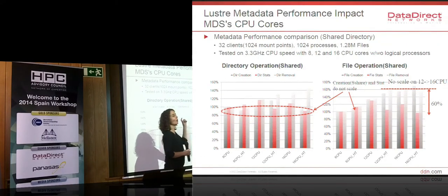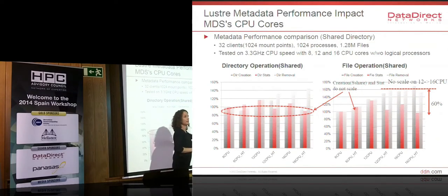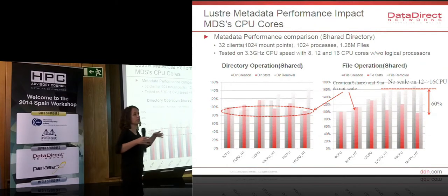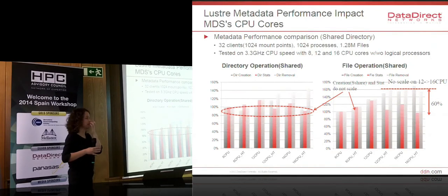So if the processes are all writing, doing stats or removing in the same directory, we don't have such a win on metadata performance. So it depends on your application. Do you have many processes, each of them working in its own directory, or are they all sharing information in the same location? That is something that has to be considered when we are trying to architect a solution: what this customer really needs, what really matters for your application.